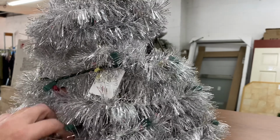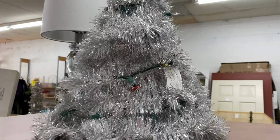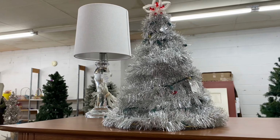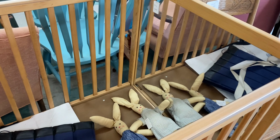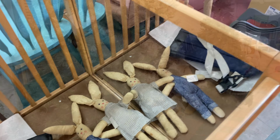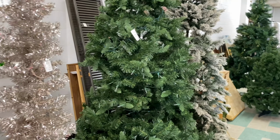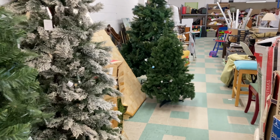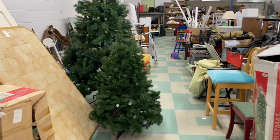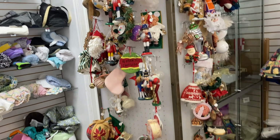And this little tinsel Christmas tree, y'all, they had a ton of Christmas trees in this store, but this little tinsel one was super cute. And look at the bunnies laying down in the crib. Those were super cute. See, here's all the Christmas trees. They had tall ones, skinny ones, fat ones, flocked ones, snow-covered ones. It was just any kind of Christmas tree you could want.